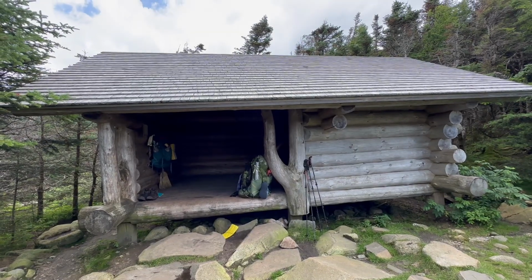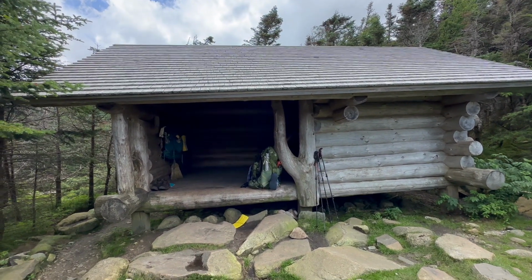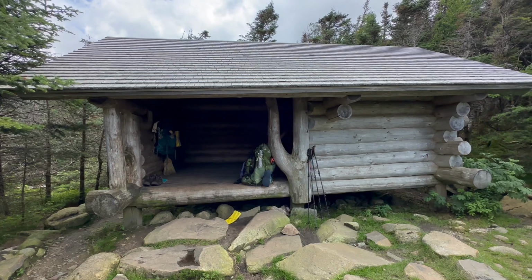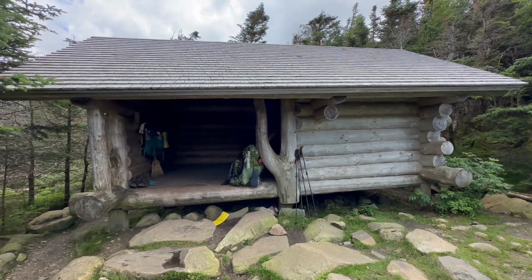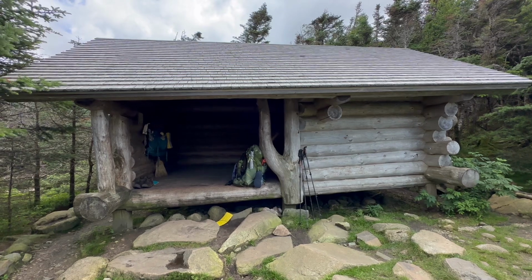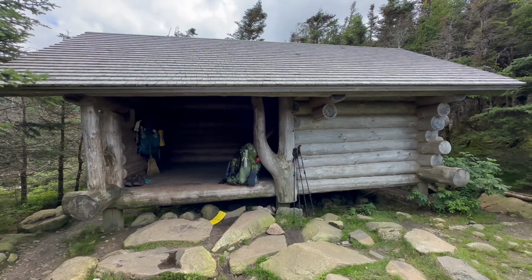Well, I think we have reached our home for the evening. If we can stay here, Garfield Shelter. I believe I'll stay there instead of in a tent, if that's a possibility, but we've got to find the caretaker and make that arrangement. So I'll keep you posted.